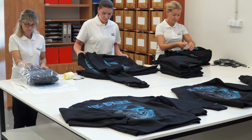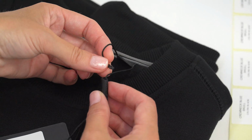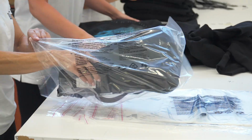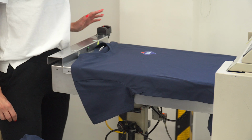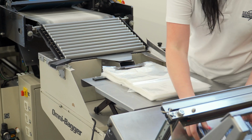Packing of the garments is an equally important stage. Everything depends on customer requirements. In this area, labels, hand tags, and barcodes are prepared. T-shirts can be folded either automatically or manually. Various types of packaging are used, starting with plastic film up to biodegradable bags. That's it.